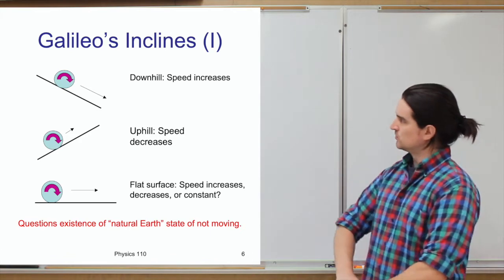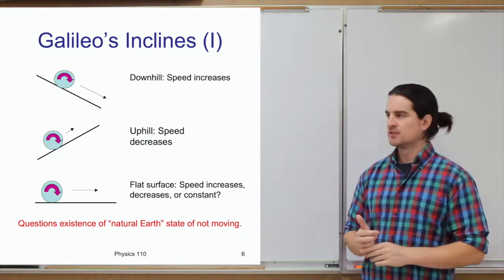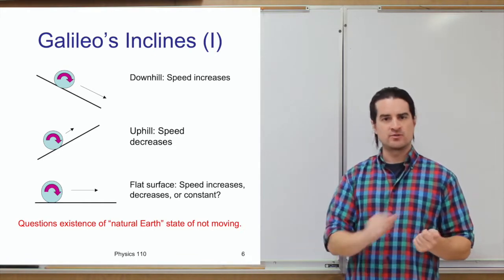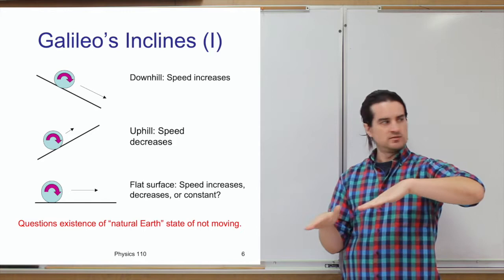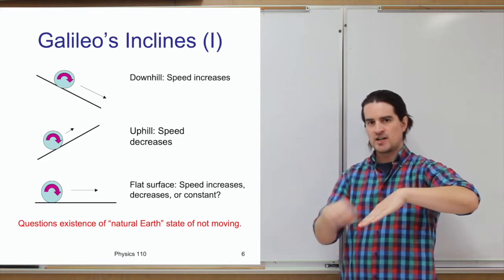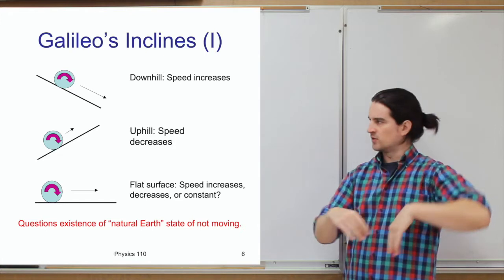Okay, so that's the sort of story that gets told about Galileo. The thing that Galileo for sure actually did was look at objects rolling down inclined planes, right? So planes that are at an angle, put a ball on it and roll it down, and observe how it moves down, how far it moves in each second, say, how fast it's moving, things like that.